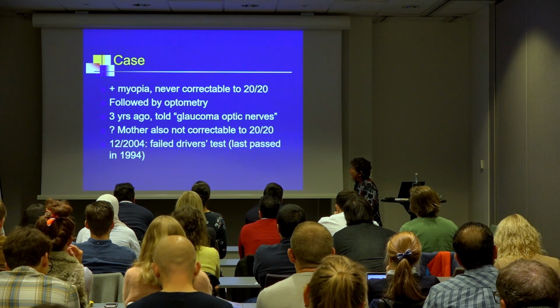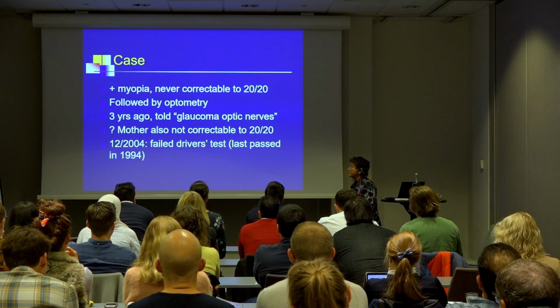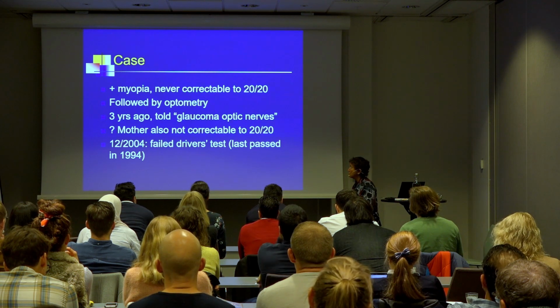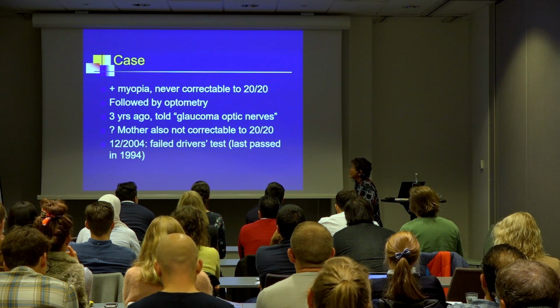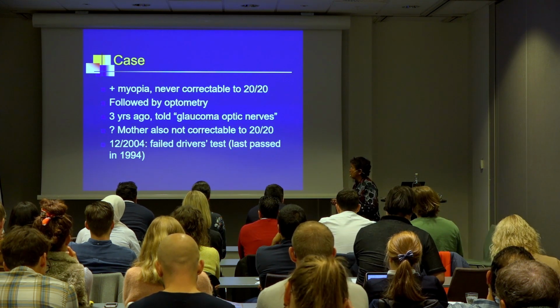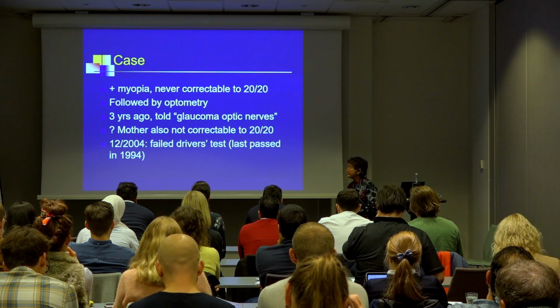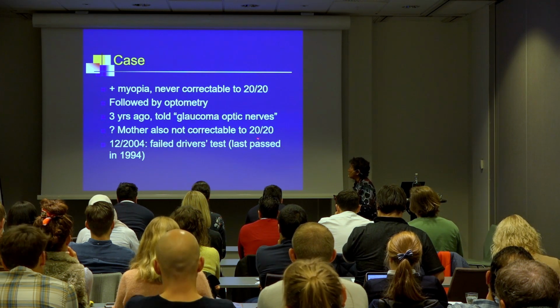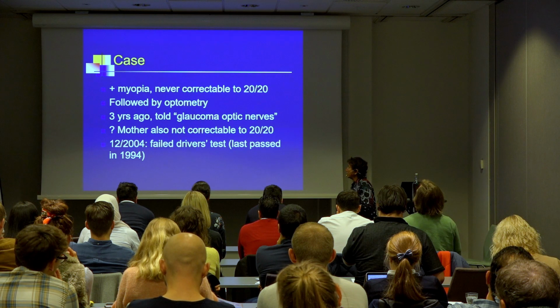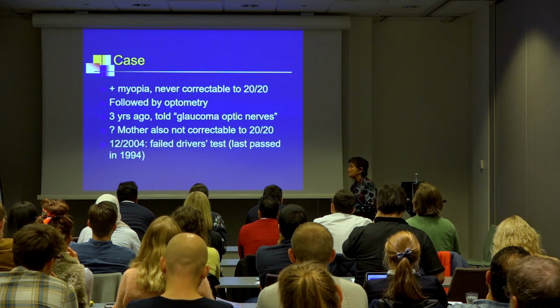And he's a high myope. He's never been correctable to 20/20 as far as he knows. He's been followed by an optometrist, and 3 years prior to all this, the optometrist actually told him that he had glaucomatous optic nerves. His mother was also not correctable to 20/20, and he had always passed his driver's test.